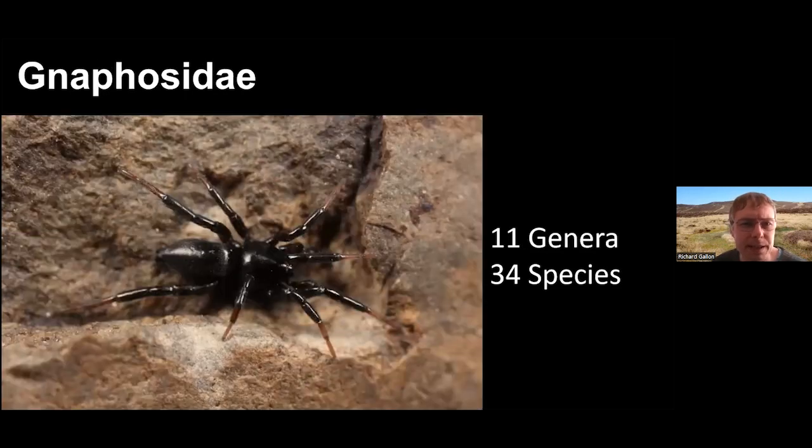Okay, Gnaphosidae. This is a very attractive group, actually. There are a lot of species, and a lot of them are quite rare. Usually they've got this sort of uniform colour, black, shiny like this one. There are some that are extremely well marked, with white spots and all sorts going on. Some of them are ant mimics as well, so they'll be out in the day running around like an ant, some of the Micaria.